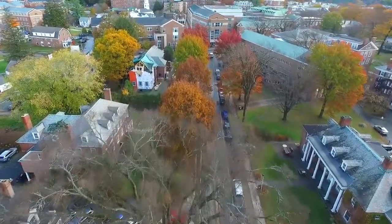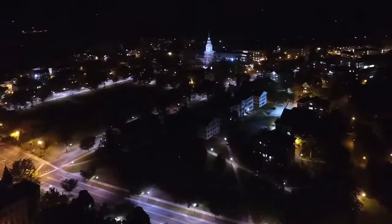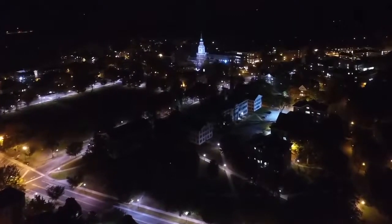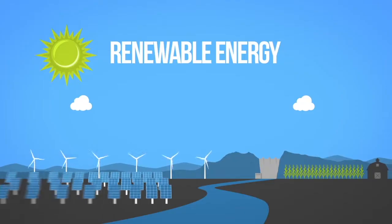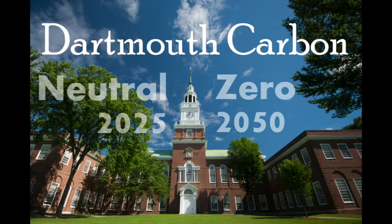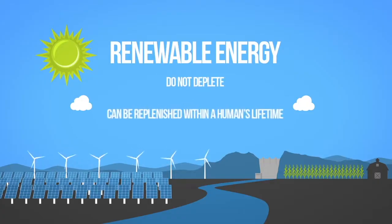This year, President Hanlon released an action plan to increase campus sustainability. One of the most important aspects of this plan focuses on energy consumption, infrastructure, and fuel sources. With each incoming class, we want to keep the student body well informed about the efforts of the college. So what does this plan actually include? First, we are committed to transitioning to renewable energies. By 2025, we want 50% of our energy to come from renewables, and by 2050, we want all of our energy to come from renewables, and by 2100, we hope to develop a carbon-neutral, affordable energy supply.